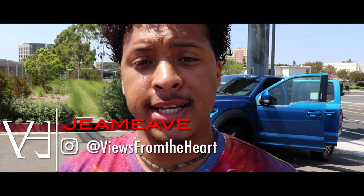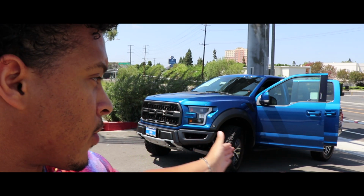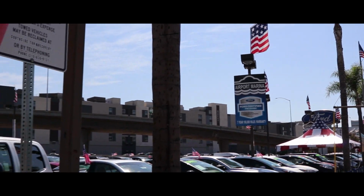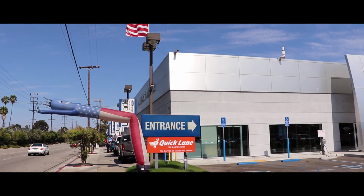Vehicles that can captivate an entire segment, and uttering the name alone speaks nothing but legendary. And today, ladies and gentlemen, one of the few vehicles that can accomplish such a feat is the Ford Raptor. Courtesy of Airport Marina Ford. Thank you guys so much once again for this opportunity, because they don't just let anybody drive a Ford Raptor. I'll tell you that right now.